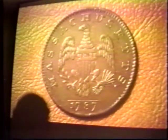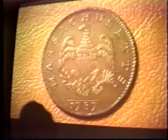Just a little bit. There's a single line above the date, which is pretty much diagnostic, I think, and the date is spaced 17, and then there's a gap between the 7 and the 8, and the 8, 7 are a little bit more widely spaced than the 17. So the date and the line, and then the tops of the leaves here are pretty much diagnostic.